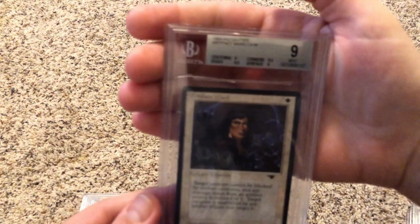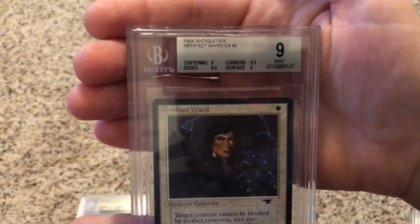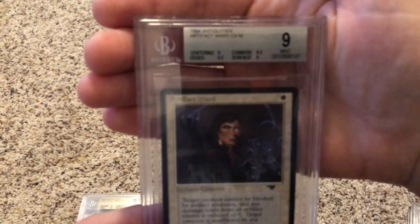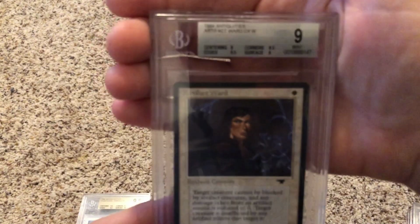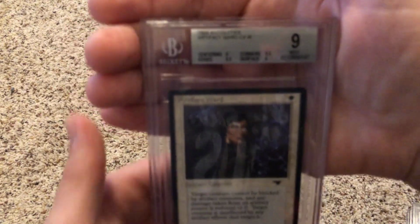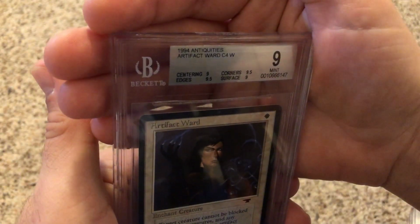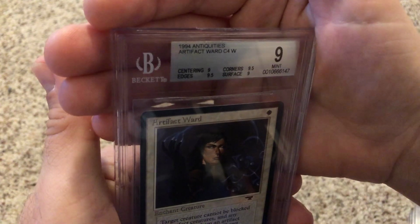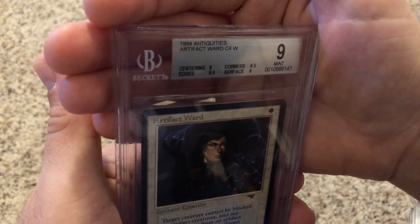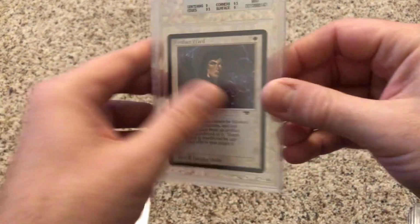This one was given to me by my neighbor Eric as my first Antiquities card I ever owned. It was before I opened a pack. Antiquities. Got a 9.5 on the corners. So, very, very nostalgic to me. Not worth a ton, except that it is in perfect condition.